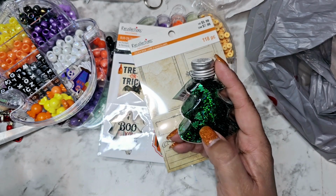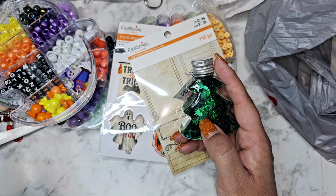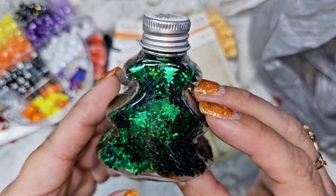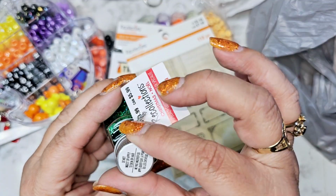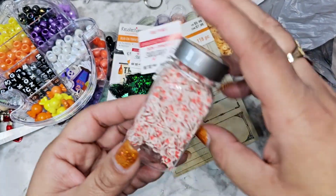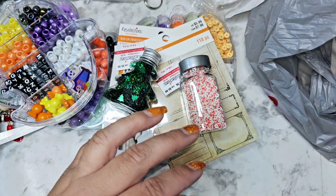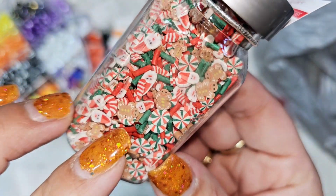So these came out to $2.39. I love that the Christmas tree sequins came in a Christmas tree bottle. And it looks pretty full to me. So there's that one. There were little Santa Claus clay slices. All of these were originally $4, so they all cost the same. This one is already pre-mixed. I thought that was really cute with the little gingy.